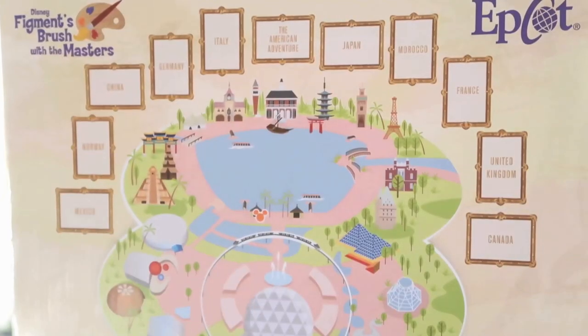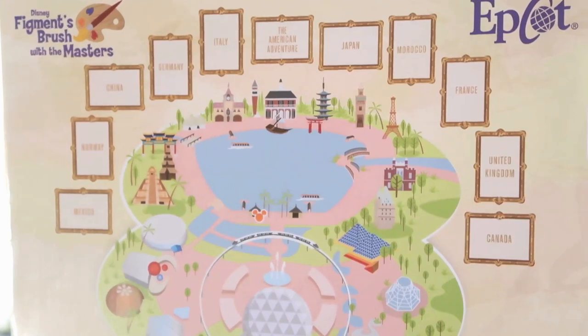And in order to get all four pins, they also gave you all of these. So we used one and I still have three others. I don't really know what I'm gonna do with them. I think maybe I'll put them in a giveaway, but it's just something that they gave us for the scavenger hunt.